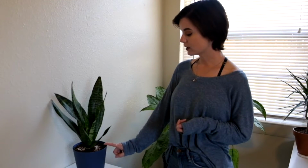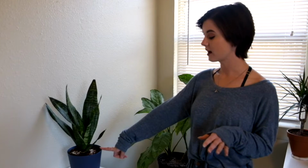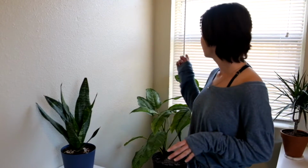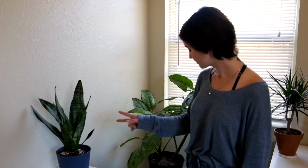If you guys see this white substance in the soil, this is diatomaceous earth, and we put that in there to keep fungus gnats out because we were having a really bad fungus gnat problem for a while. But they're gone now, thankfully. So yeah, this is my snake plant. This guy gets a lot of good light from this window, and it's actually been growing quite a bit lately, so I'm really happy with how he's doing.